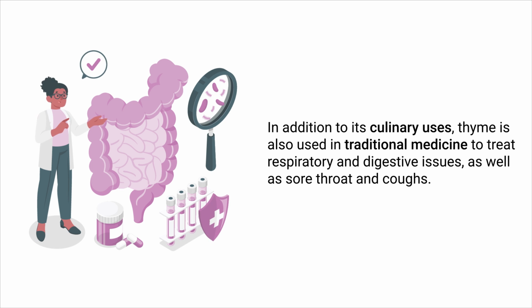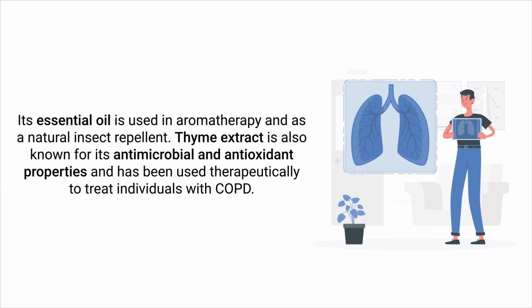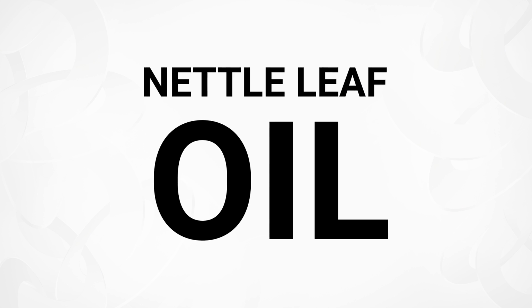In addition to its culinary uses, thyme is also used in traditional medicine to treat respiratory and digestive issues, as well as sore throat and coughs. Its essential oil is used in aromatherapy and as a natural insect repellent. Thyme extract is also known for its antimicrobial and antioxidant properties and has been used therapeutically to treat individuals with COPD.